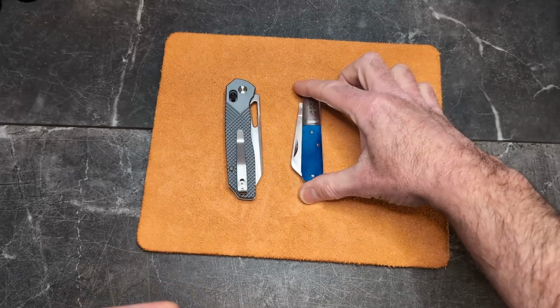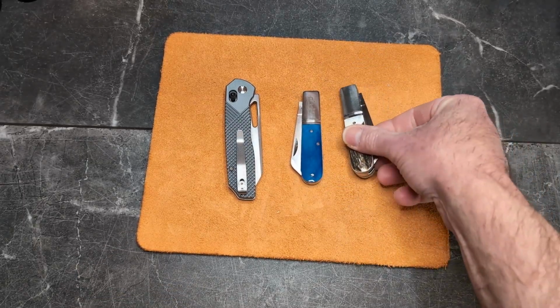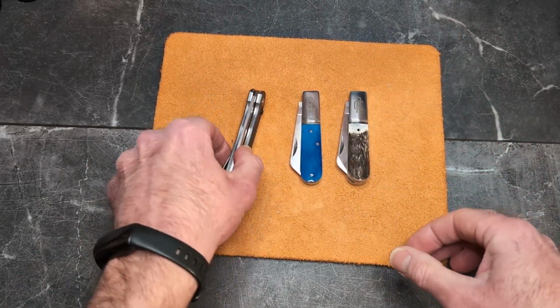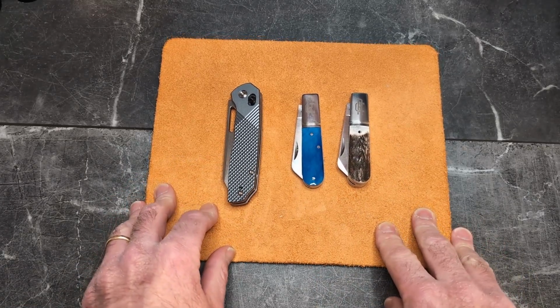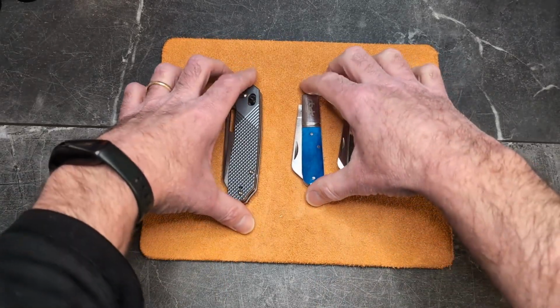So those are your 3 new knives that have definitely come in this week, the Tenable Shard and the 2 versions of the Beaver Creek Barlow from Rose Craft Blades.